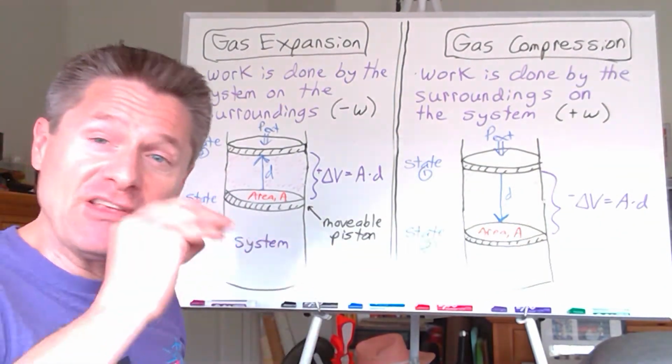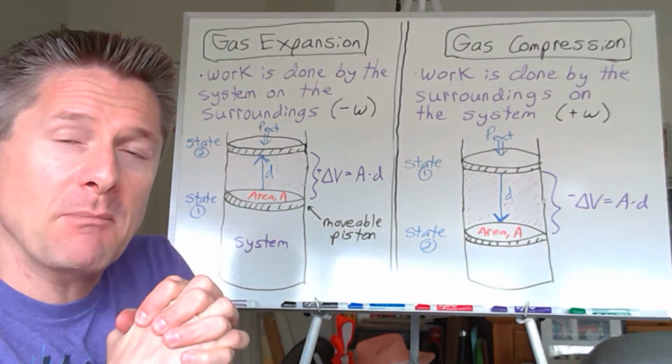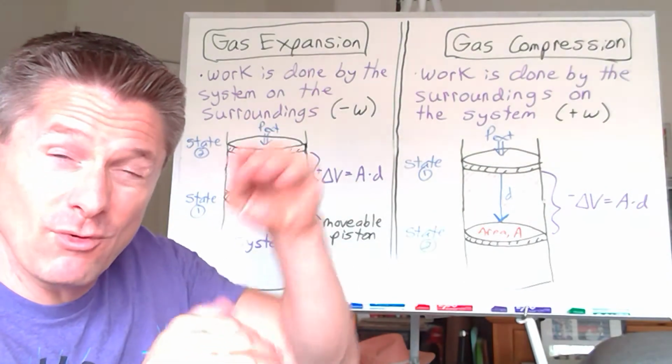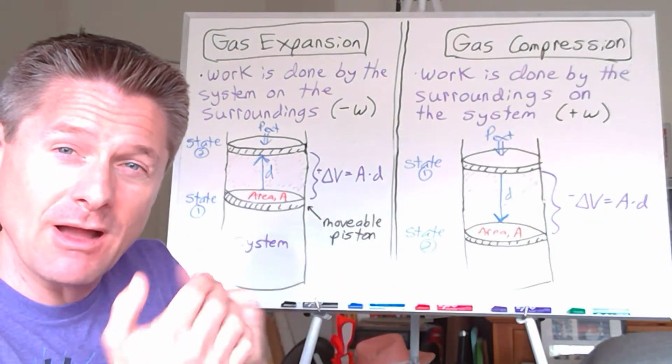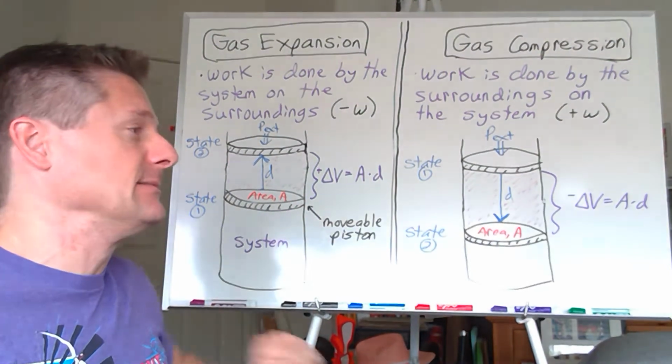Yay! So let's take that physics equation, work is force times distance, and let's take, if you remember back with gases, the definition of pressure. Wasn't that force over unit area? Do you see how these two equations have something in common? Let's do it! I love deriving equations. Let's do it!